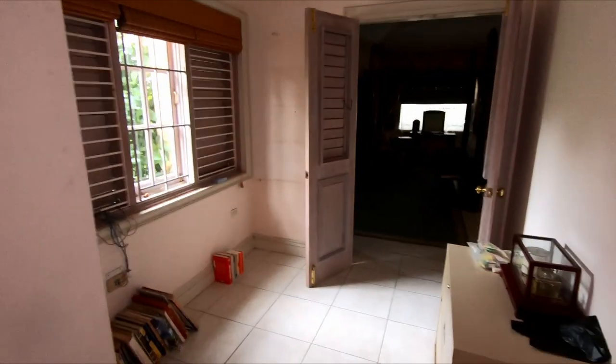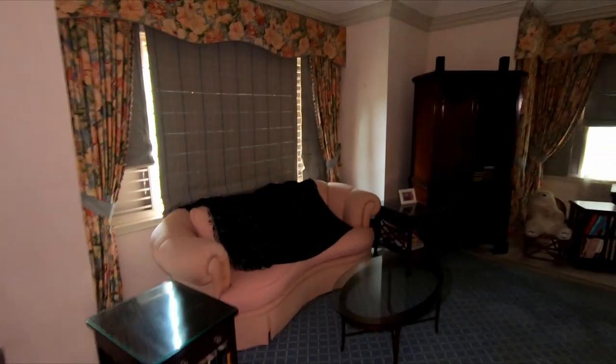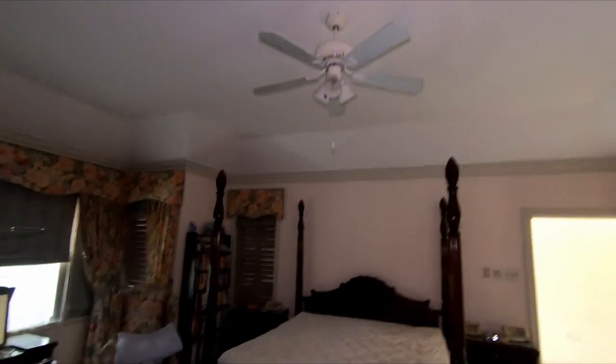Again, this is now the master suite. Very large. Again, all this place needs is a little bit of modernizing, and you'll be all set.